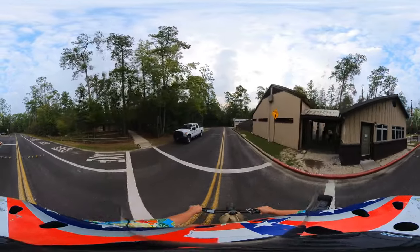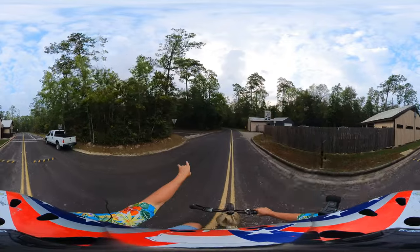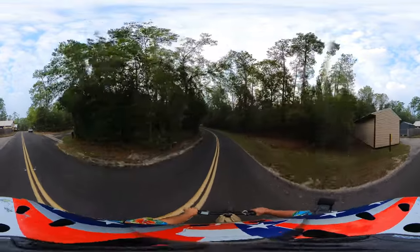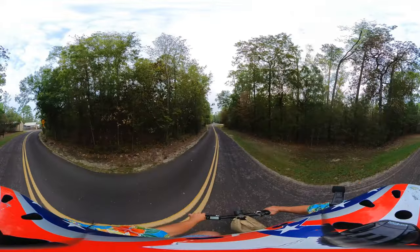We're gonna kick it off with the camping loop. So we're gonna do the loop twice. We're gonna go down, come back up, and turn around and go back through, so that we get a look at all the sites.